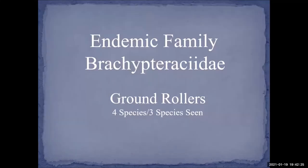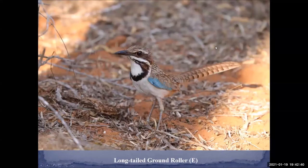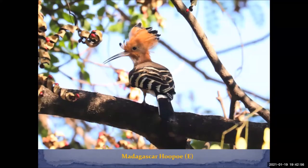Endemic family of the ground rollers. So there are four species of ground rollers, three of which we saw. This is a horrible photograph, but it was very, very dark. Pitta-like ground roller, because to me, the coloration is just like an Asian pitta. Everyone's favorite, the long-tailed ground roller. You'll see this bird on the cover of bird lists or bird books and so forth. Again, it was chased in by our little group of beaters that ran through the forest and found them.